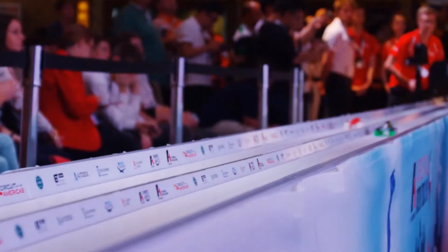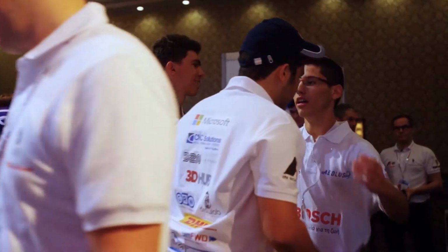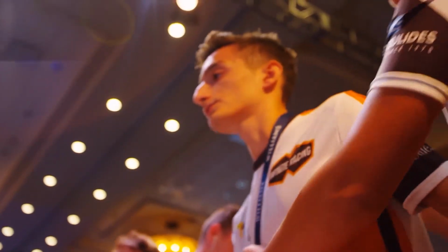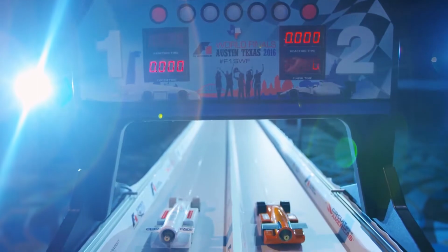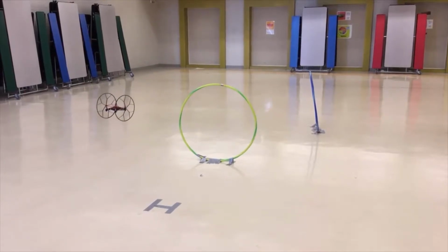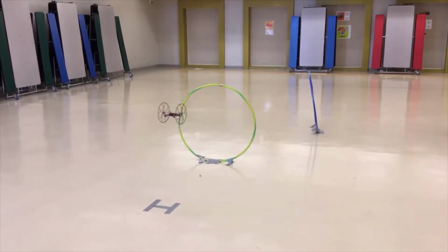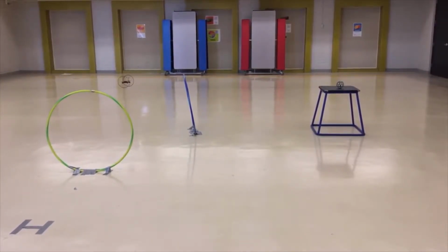Or F1 in schools, enabling students to design, build and race cars, competing around the world for a world championship. Students learn teamwork, marketing and fundraising alongside the practical skills. Teaching coding and creativity, finding new uses for this nascent technology.